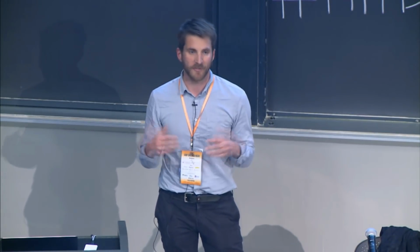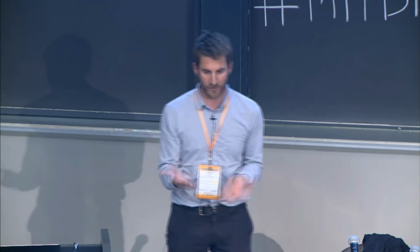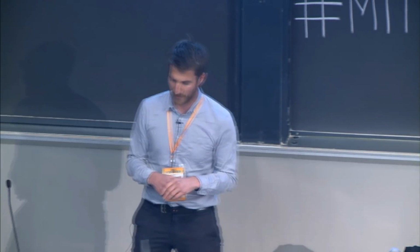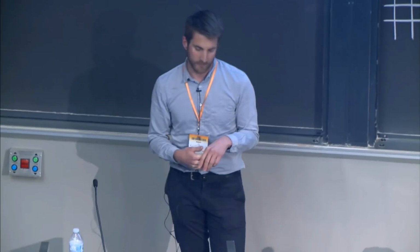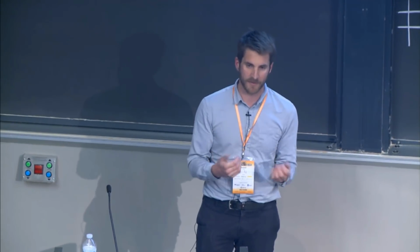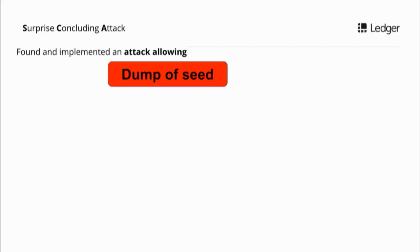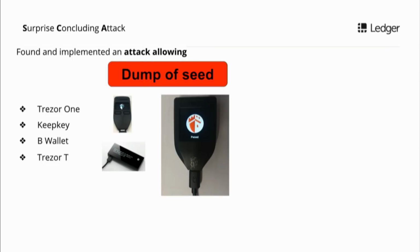I think it's not completely fixed because just the implementation is different. You will have to find another timing, another part of the code to fault, and at the end, it will be broken again. What we did is a bit different. We worked on the same device, and we found and implemented an attack which allows us to dump the seed as well. On the Trezor One and all the clones, it's the same: Trezor One, KeepKey, bWallet, all the clones. But also on the Trezor T, I think we are the first to do that.